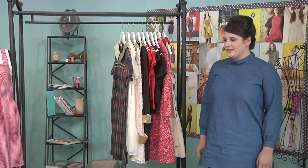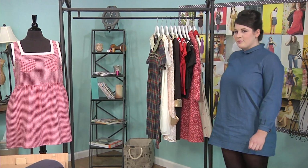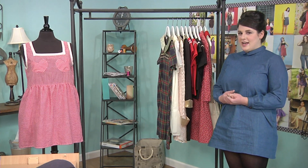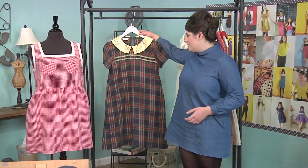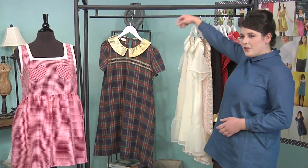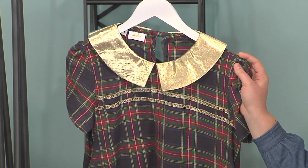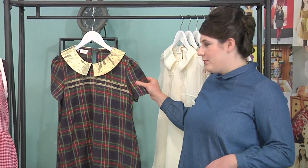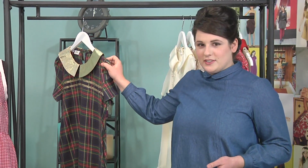I am the head skidette, designer, and owner of 23 Skidoo Clothes, and today we're going to be focusing on 1950s details. So here are some of my designs that I've sewed, and I made the patterns, designed, and sewed myself. With this dress and many of these other ones, I used the same exact pattern, but I just added little details to make it a totally different look. This dress is a plaid flannel fabric with the trimming and a gold Peter Pan collar, perfect for the modern day woman.